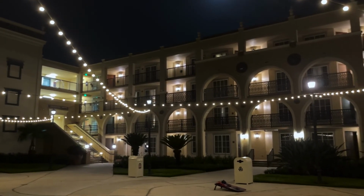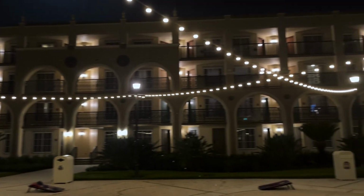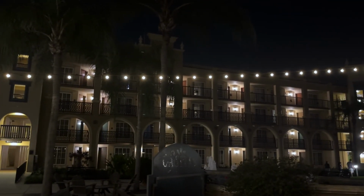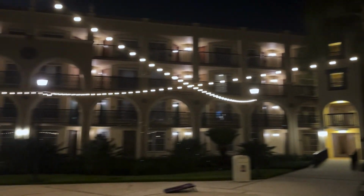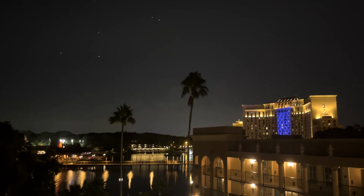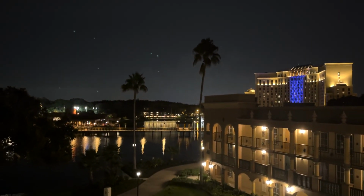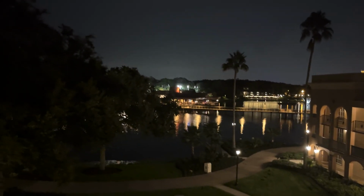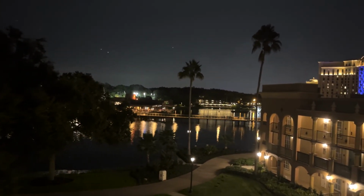Oh my goodness, it is so beautiful here at night with the lights. I remember saying that in my full tour. When I passed this building, I said, it's probably gorgeous here at night. And man, I was right. Here is my view of my room at night. It is so beautiful with the lights on the Gran Destino Tower and the water in front of us, and you can see the 3 Bridges Bar.